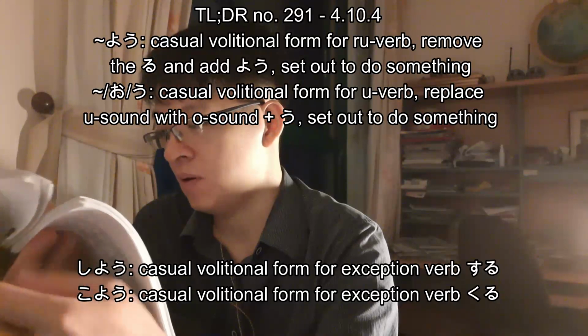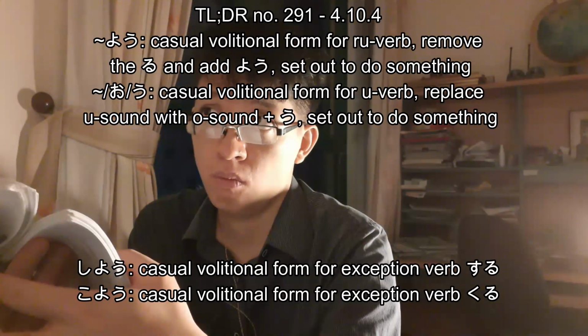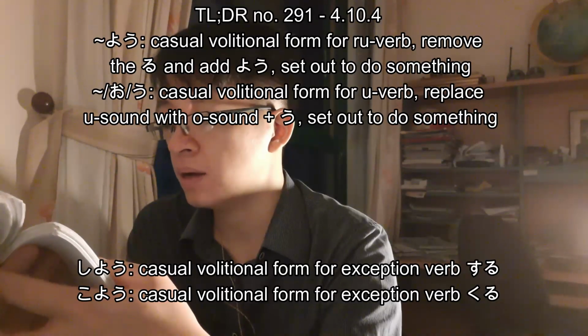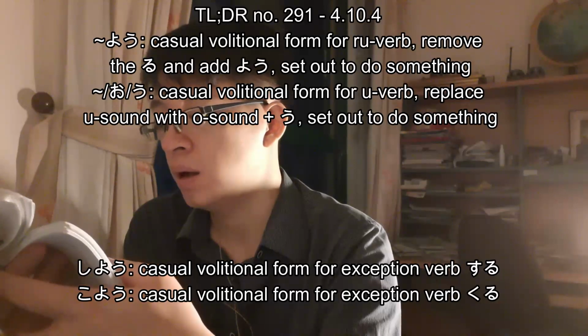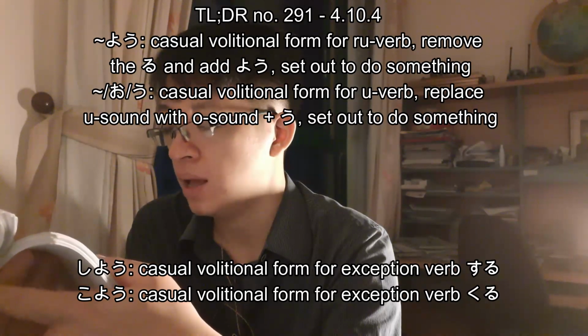Wow, okay. Some more examples. Kyou wa nani o shiyou ka. What shall we do today? Okay, I see the logic. Tīmu pakku ni ikou. Let's go with the team pack. Okay, note the changes to the overall sound, so iku becomes ikou. Ashita nani o tabeyou. What shall we eat tomorrow? Karē o tabeyou. Let's eat curry.